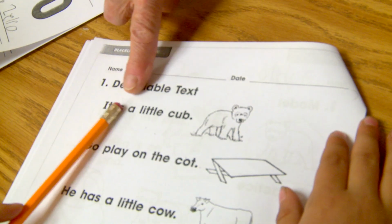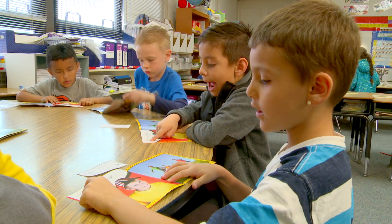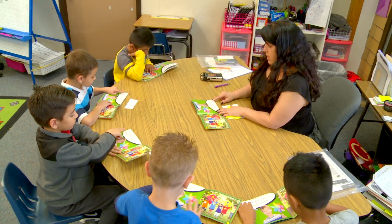Wow. It is a little cub. And GO Time is fun. Students love the individualized attention, and they love the fact that they can get up to speed to reading quickly.